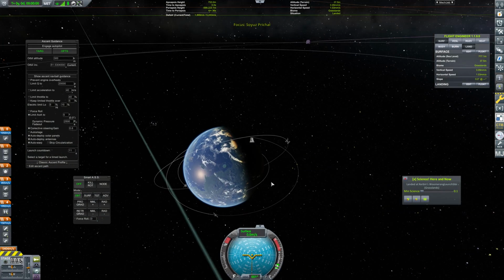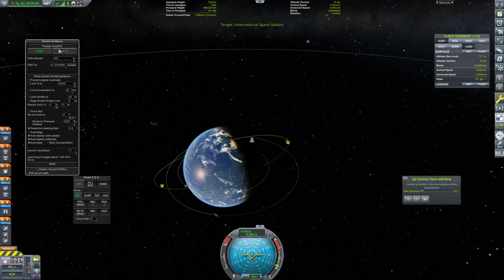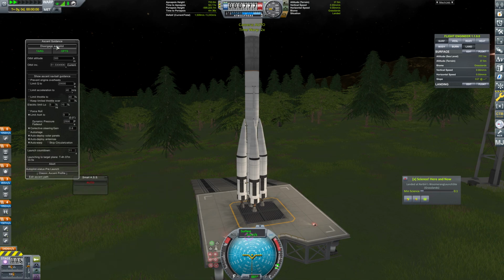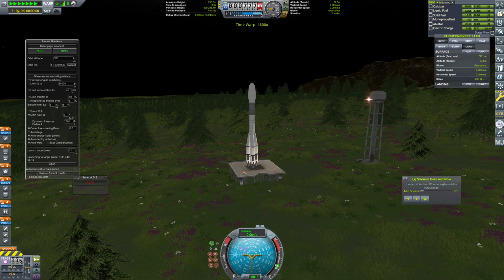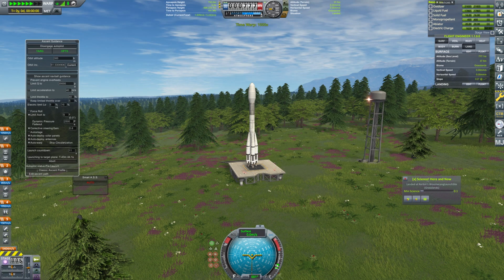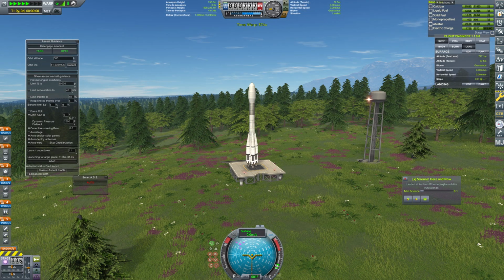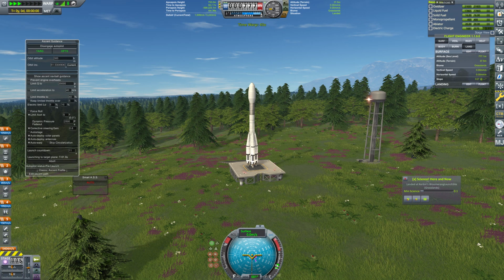Hopefully we're not going to be too wiggly. But we'll set the ISS as our target, launch into plane of target, launching in 4 hours. Okay, we'll engage that autopilot. And actually, are we going to run out of power in that time? No, I don't think we will. We'll be okay. We will have a bit of a lack of electric charge, but I think that we'll be absolutely okay here.